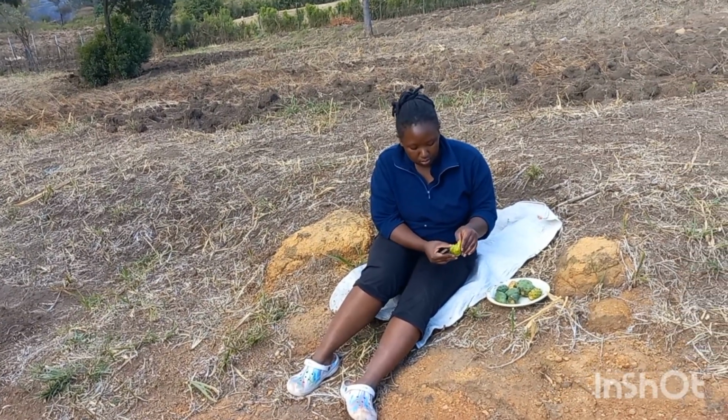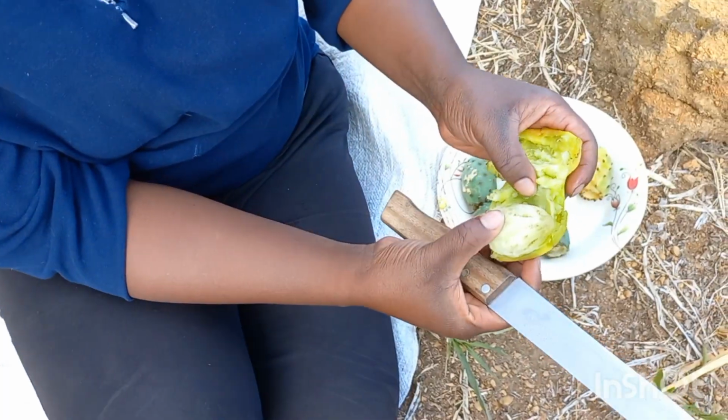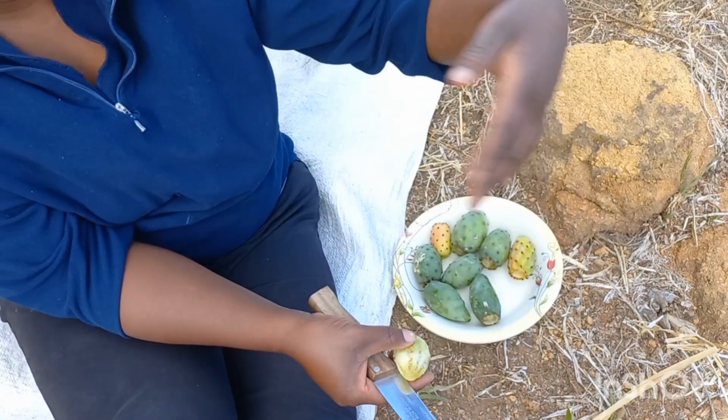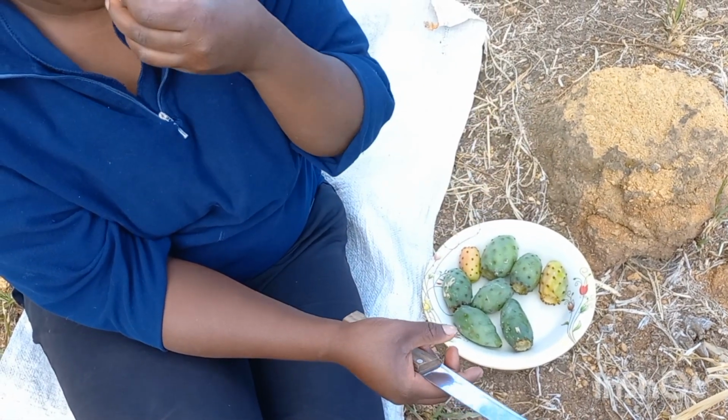So this is how you remove the fruit. So this is, you don't eat this one. So I'll just throw it to the shama. This is what you eat.